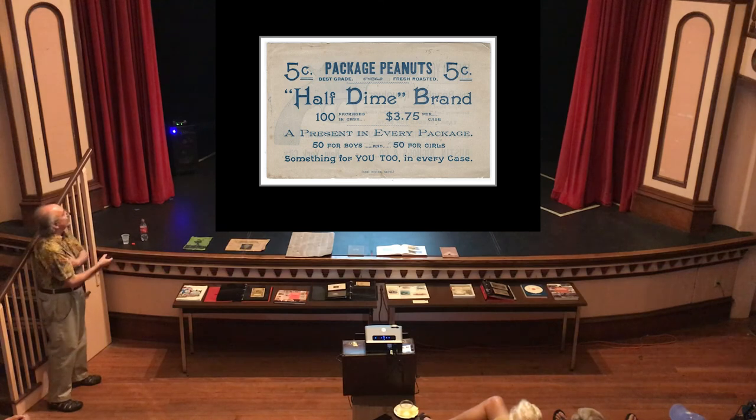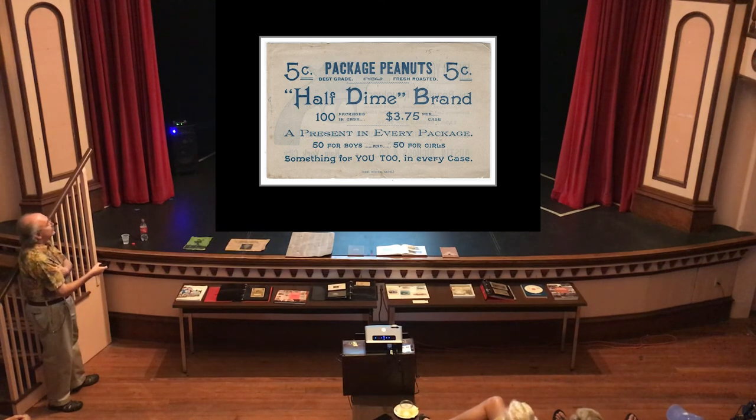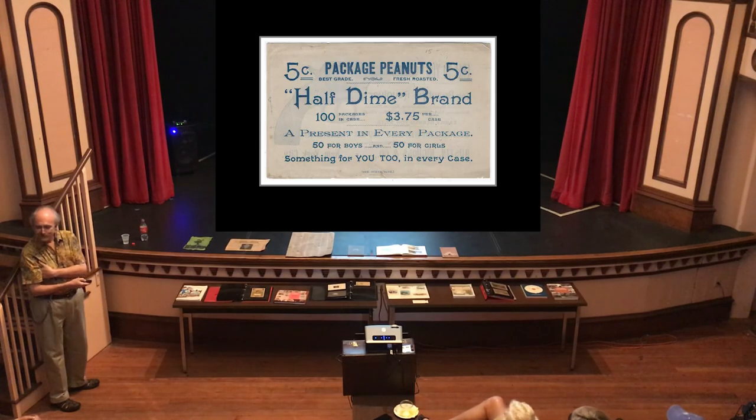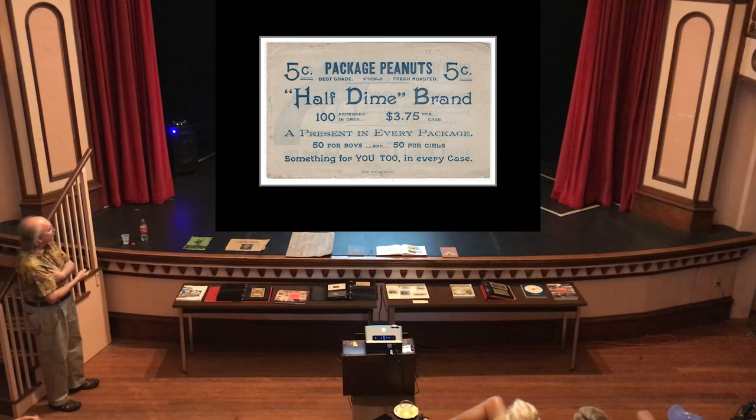I think this is a riot. Okay. This is an insert, which means it's a thin piece of paper that was inserted in a box of whatever it was that you were buying. And it's for 5 cents, packaged peanuts, half dime brand, 100 packages, $3.75. A present in every package for boys and girls, and something for you too. And you too is the proprietor. And look what the proprietor gets in every package.